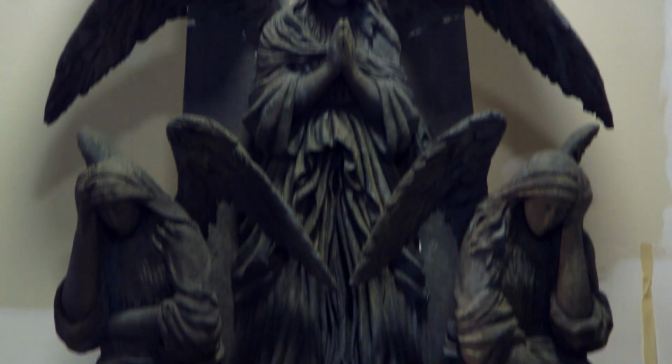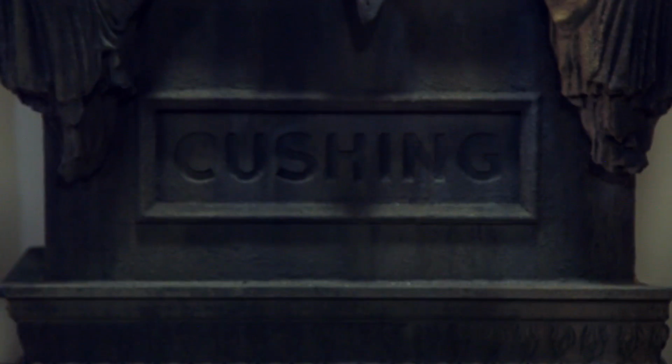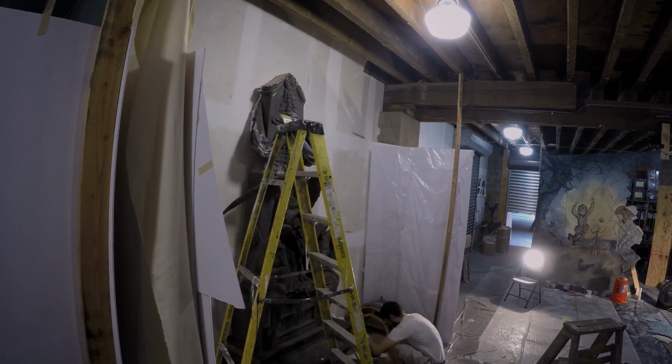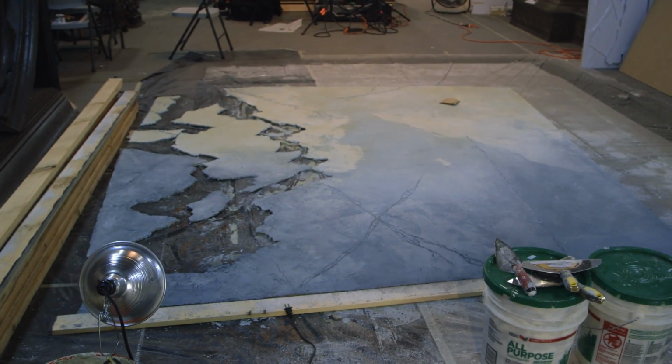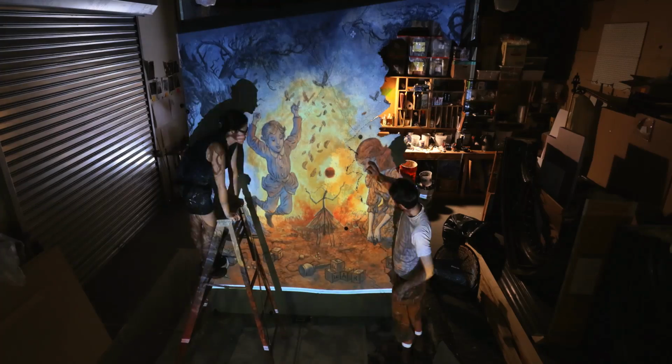This is our gate window. All of the props have to go in through very small doors. So the Cushing headstone, we've had to cut apart, and we're going to be putting it back together to get it inside of the window. Here on the ground, you can see the attic mural, and this is the recreation of that mural, where they're going to be doing the projection and the painting of that into the perspective that will work in this particular vignette.